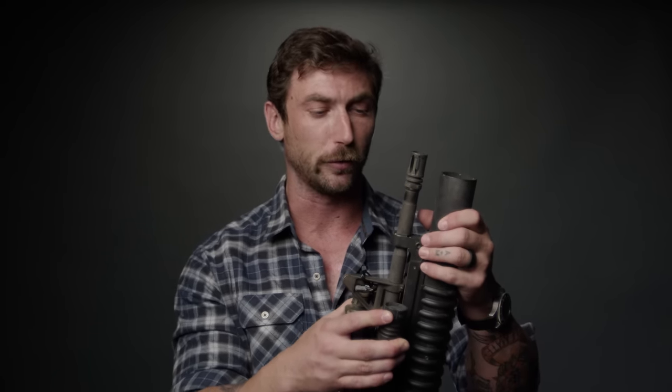So with the A2 birdcage flash hider, of course, the biggest problem was suppressor mounting. There are suppressors that work on the A2, such as the NT4 and a couple others, but it's not the best lockup and it's not the best system. This has, of course, been rectified in further designs, such as Surefire and many others, but A2 birdcage.